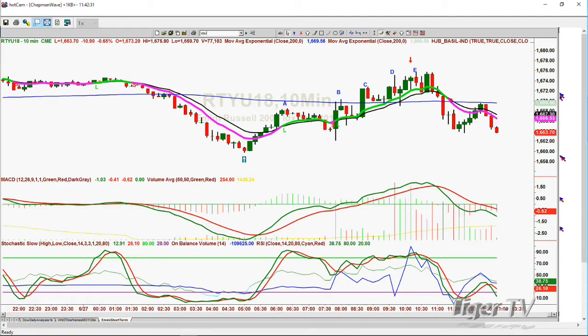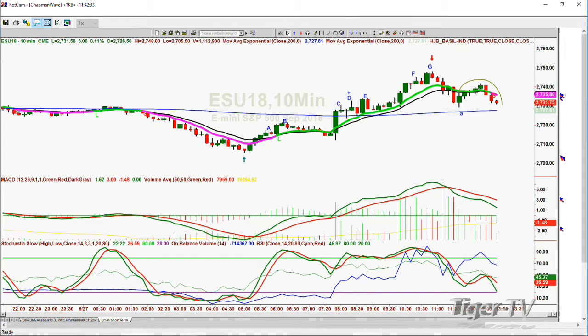Look at the E-mini on a 10-minute basis. It made a peak G. That line just kept climbing. Look at the MACD, and then it crossed negative. Now you've got the H pattern. Watch 27.27. A close below 27.25.50 on a 10-minute bar would suggest that you've got real resistance now, 27.27 to 27.31. This is just for those traders.